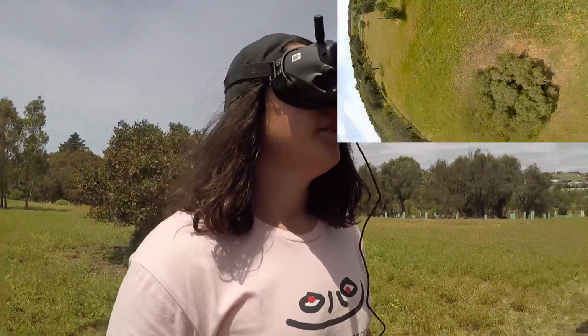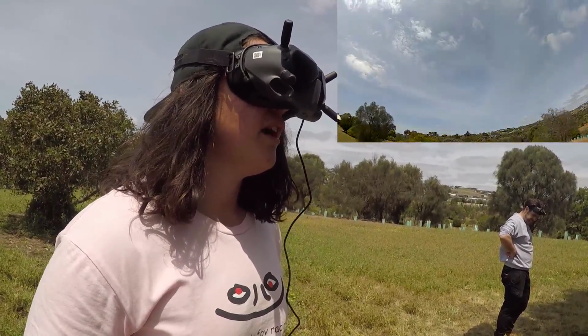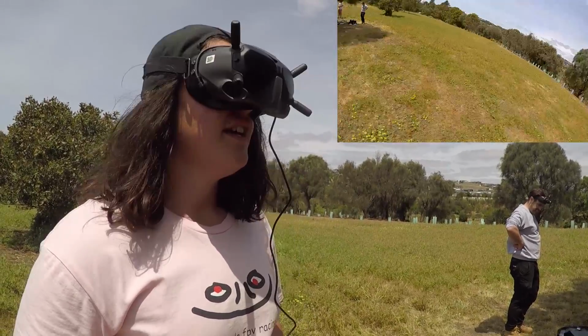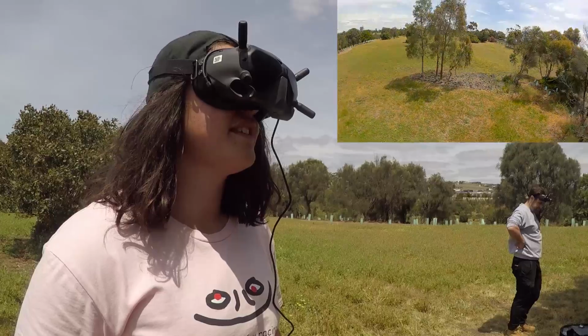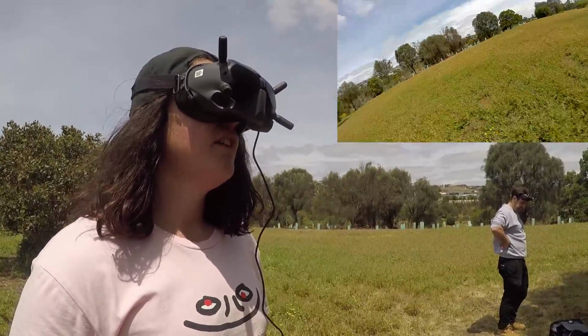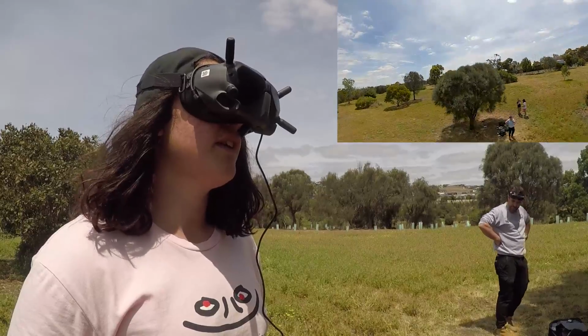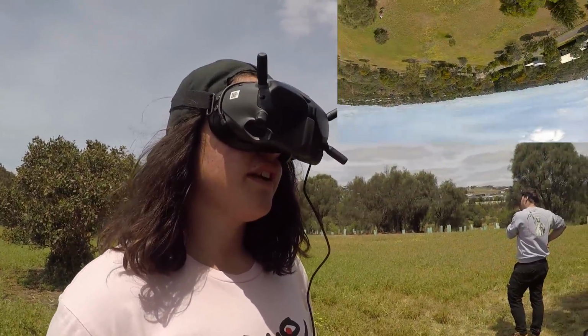Obviously the DJI stuff is just amazing. I really want to get it so bad. It flows. It's got a really nice general feel on the sticks. I can just cruise and feel very comfortable with it, which I really like in drones. To feel very comfortable with them.